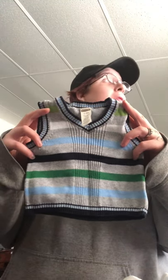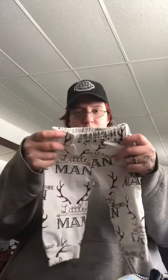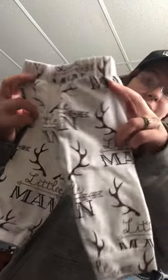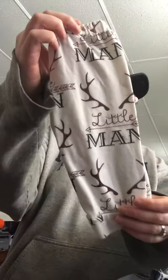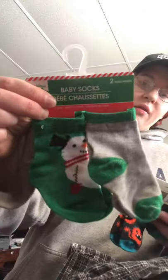A little vest. Super cute. Pants. Let's say man. Little man. Got like little antlers on them and arrows. Super cute. Little socks. These ones have helicopters, clouds, snowmen, monsters. Too cute.